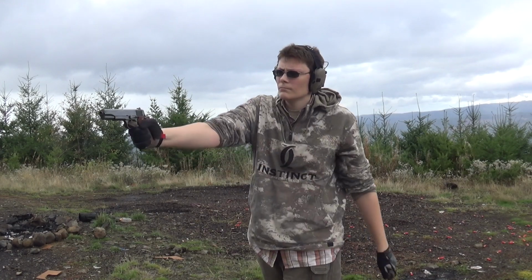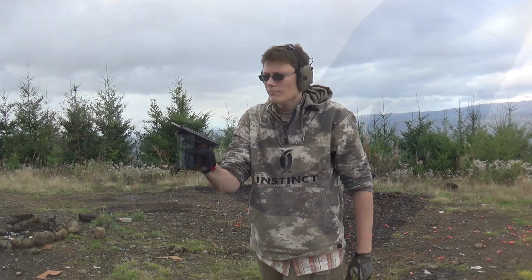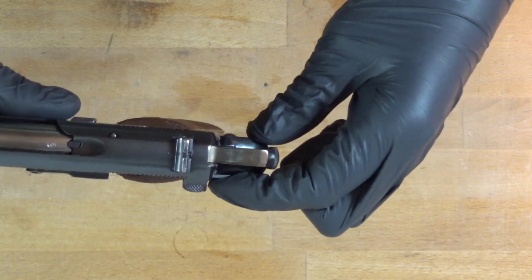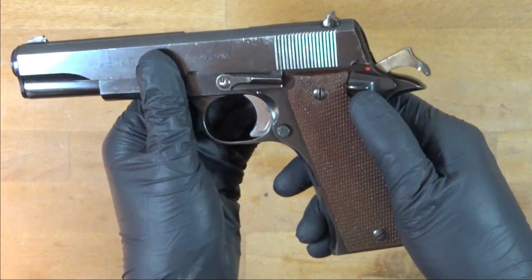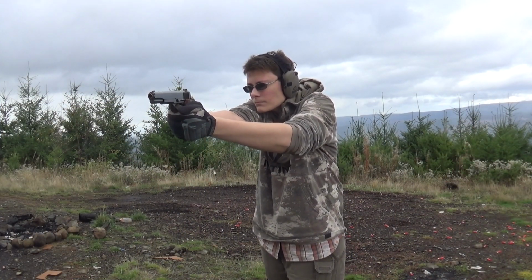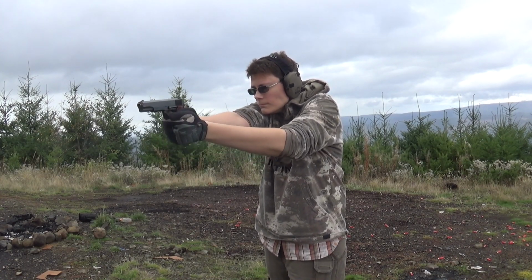The safety lever has become worn in its old age and high round count. The side effect is that the safety lever is actually pushed out from the frame by the detent spring. This puts enough friction on the hammer to prevent it from falling unless the safety is pushed physically inwards or held all the way down past the point of the detent. I'll have to get a replacement safety lever, which will probably be used and pulled from another parts gun, so hopefully it won't be as worn as this one.